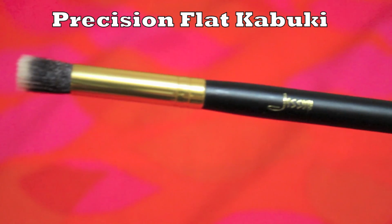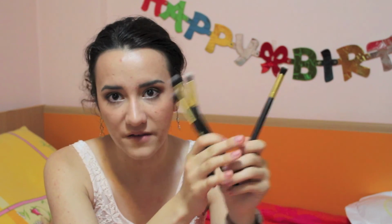And I also like to use this for eyeshadow. These mini ones are so great for eyeshadow as well, not just for concealer or foundation or anything like that. And you can use this one for contouring with cream contour when you want that really defined, sculpted cheekbone. I think it works perfectly.